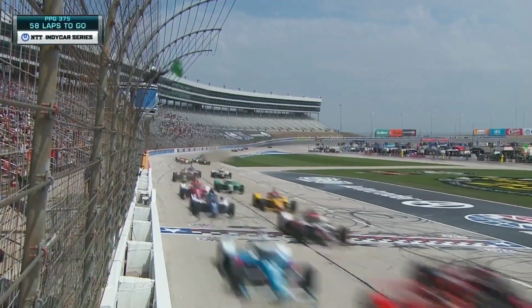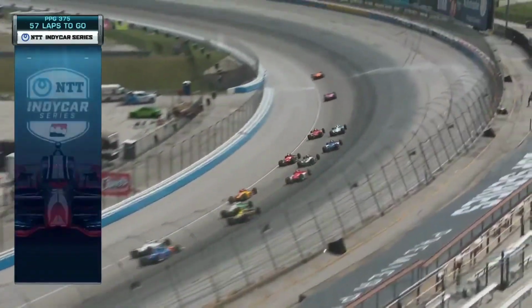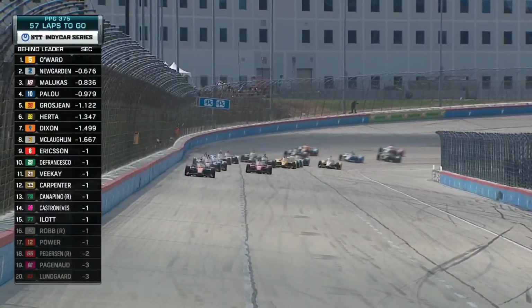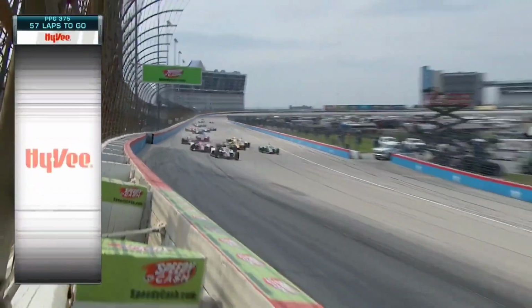David Malukas went on the grass there on the inside as Pato O'Ward streaks away. Here comes Newgarden in that blue and white PPG Chevy. And that's what he had to do. There were 4 cars between Josef Newgarden and Pato O'Ward. He's already dispatched 2 of them, side by side with Benjamin Pedersen to clear another as they fed out 4 wide on the back straight.